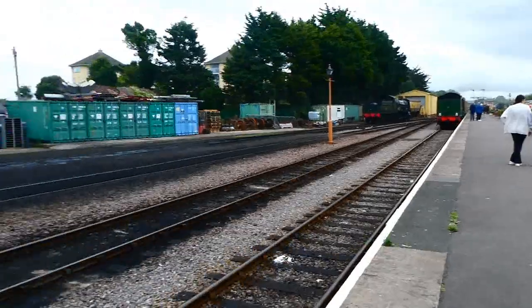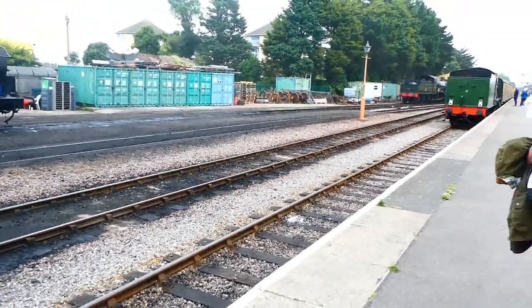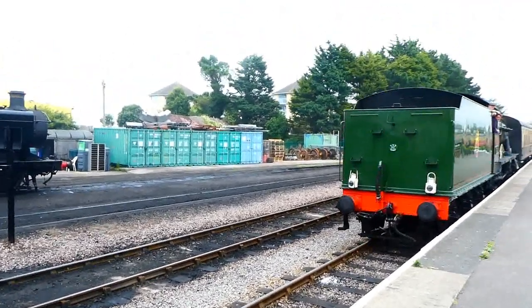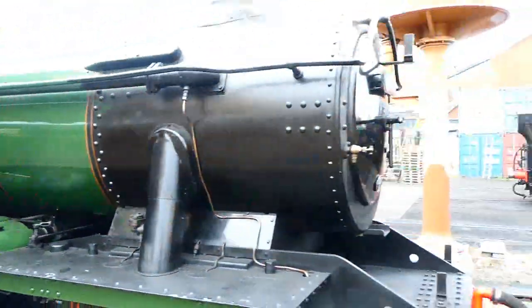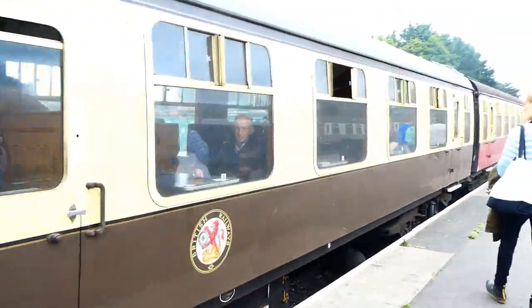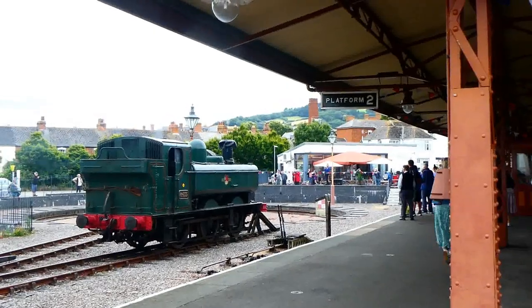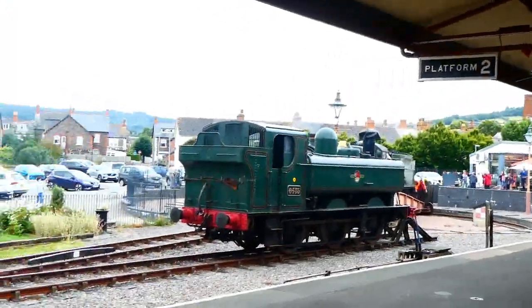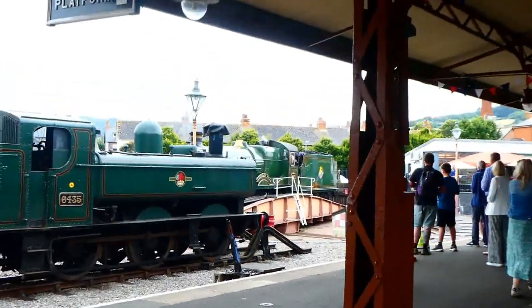Apparently, lots of trains and engines. Look. Smell the steam? They're going to turn the train around on the turntable in a minute. So there it is on there. It's a completely manual turntable, and they have to do it by hand.